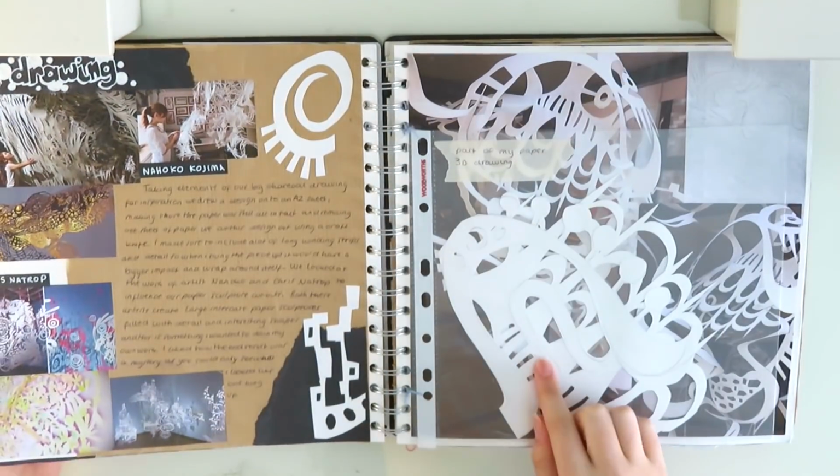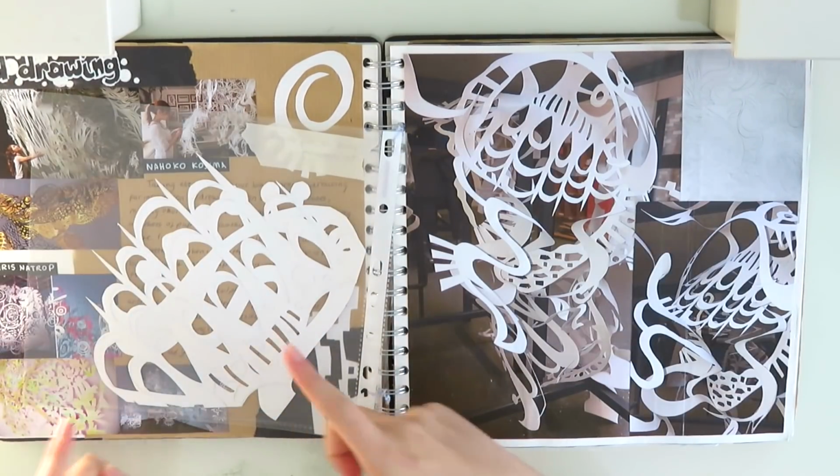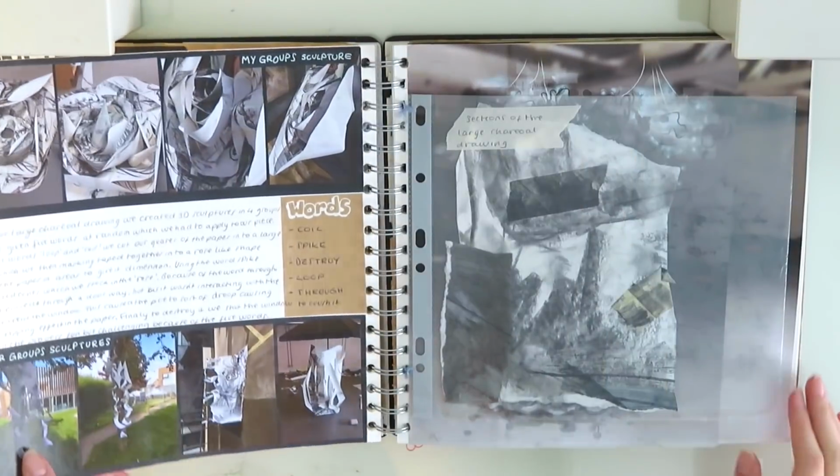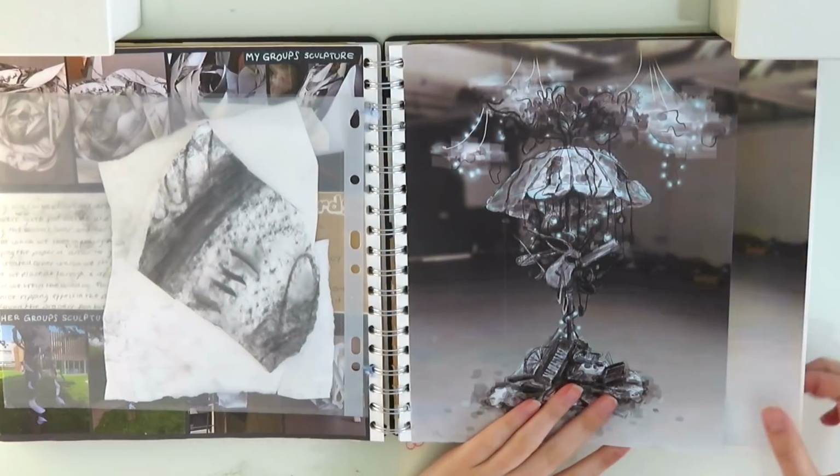From this drawing here, we had to create a cut-out paper sort of thing that would dangle. So inspired by the drawing we did, that's what I did for that. Some more messing about with the drawing that we did, some digital work of the sculpture.